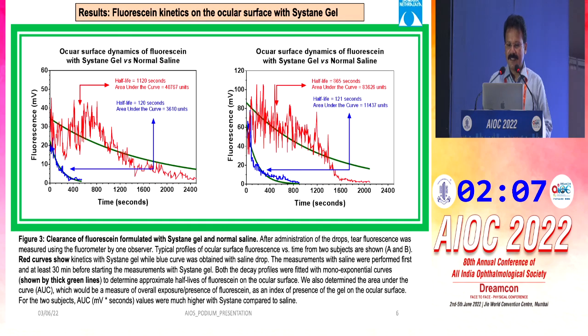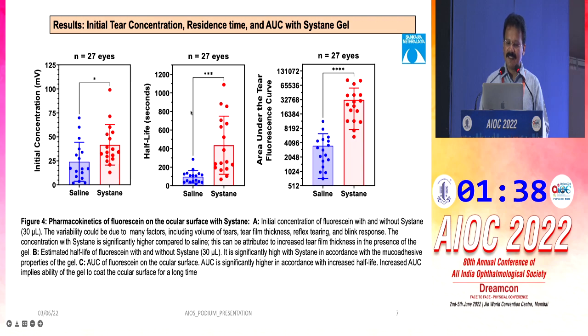These are samples from two patients, where the blue line is the fluorescein in normal saline. The decay time is measured, and this is for the Sustain Gel. These vibrations are because each time they blink, the fluorescein goes up and down. The half-life of the normal saline was just 120 seconds, whereas the half-life of Sustain Gel was almost 10 times, 1120 seconds. We also calculated the area under the curve, which tells us how long the drug stays on the surface. It is significantly different, almost 10 times the half-life of the drug on the ocular surface.